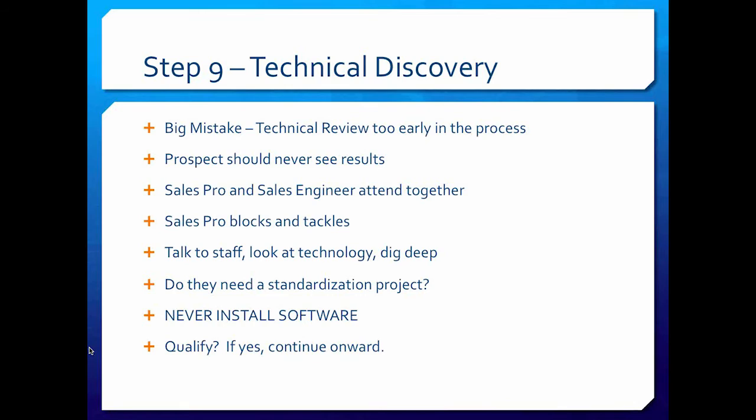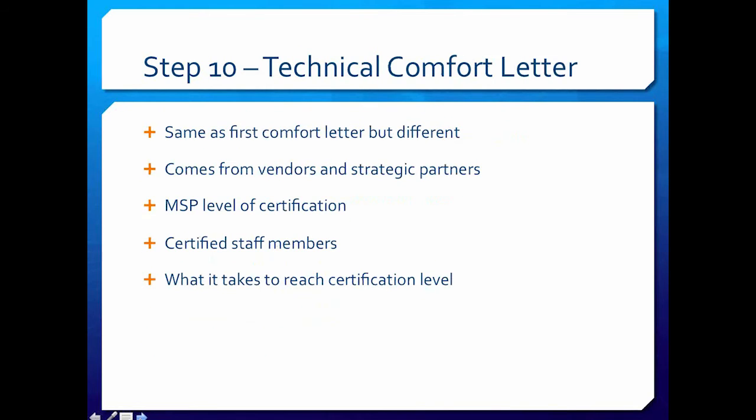I like to say never install software at this phase, because the person who last touches the network or installs anything, if something breaks, is usually held responsible. Okay? Do they qualify? If yes, carry on. If not, send them that competitor referral letter that we talked about back in step 1.